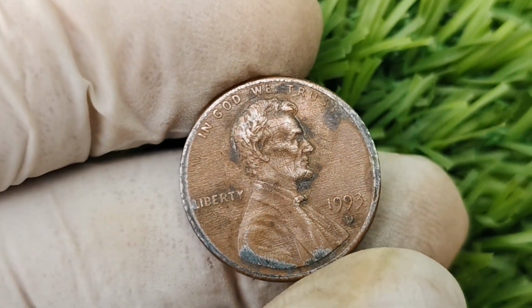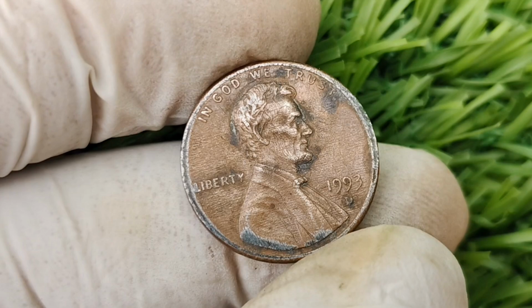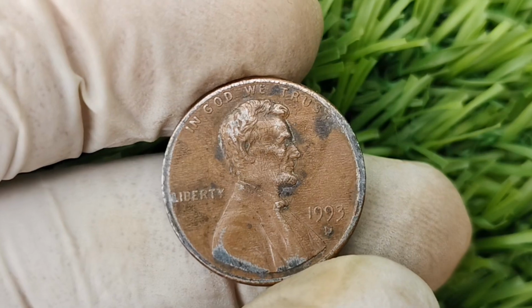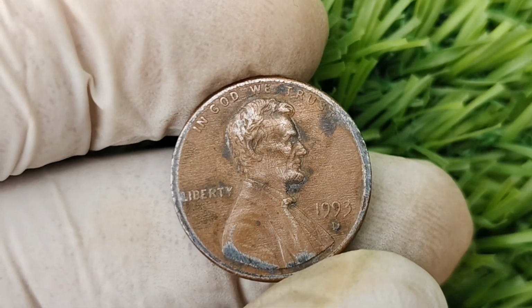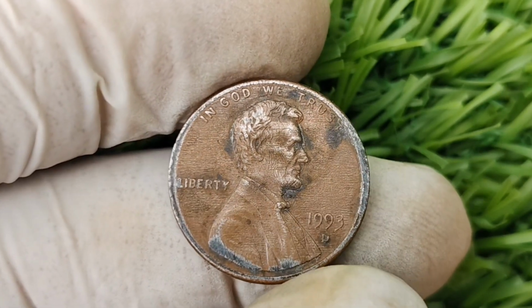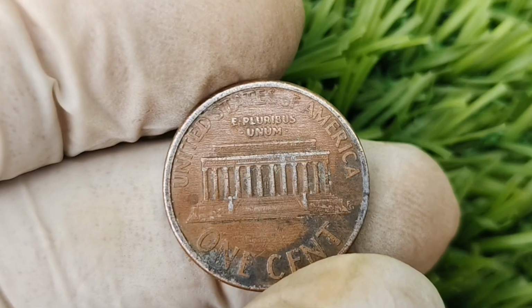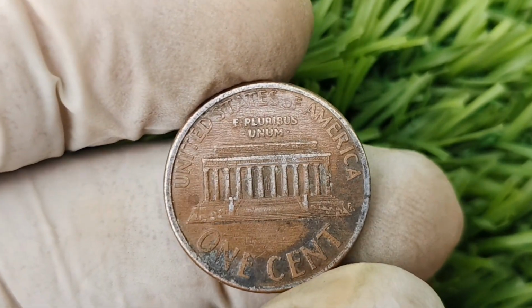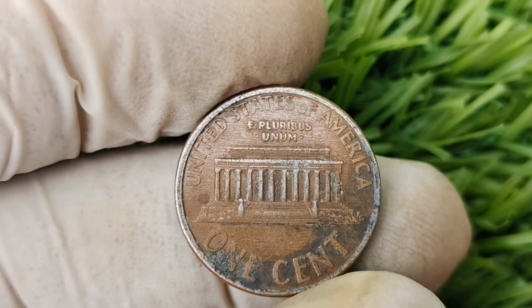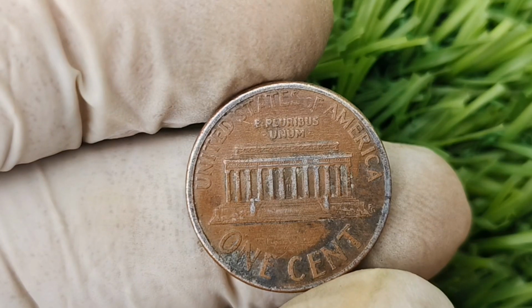The 1993 D penny in question has a striking error, a unique mistake that makes it super rare and highly valuable. This coin wasn't produced in the usual way. Some have a mistake in the die used to stamp the coins, causing them to look slightly different than others minted that year. And if you're lucky enough to find one of those rare versions, congratulations, you could be sitting on a $1.7 million treasure.